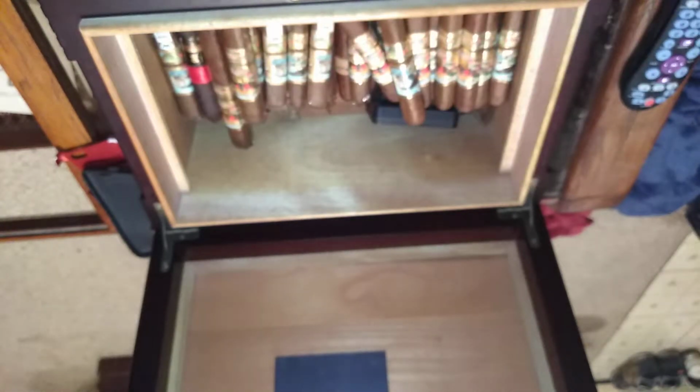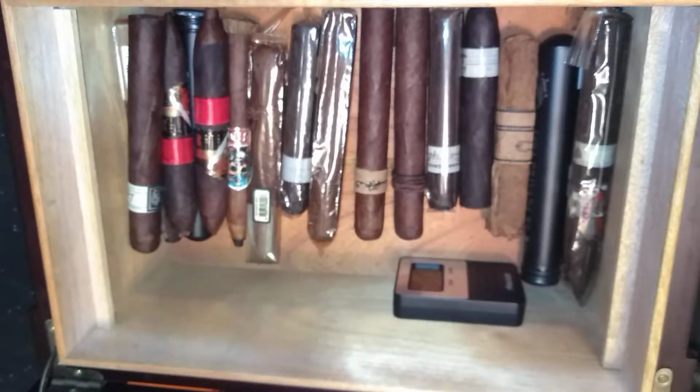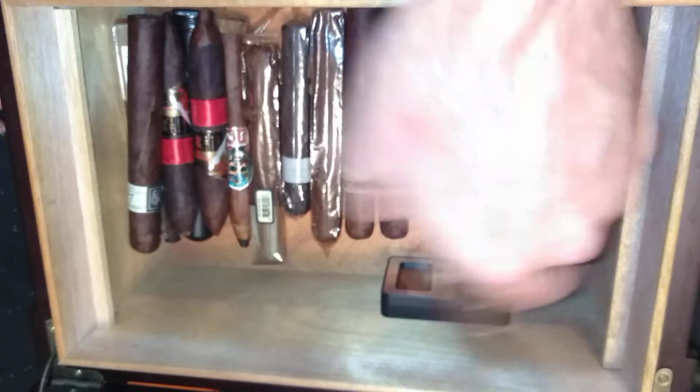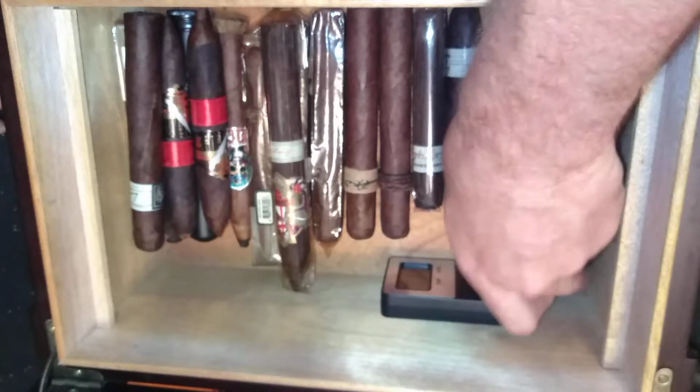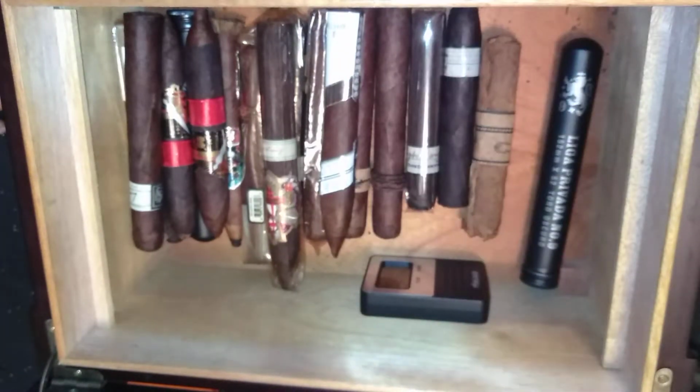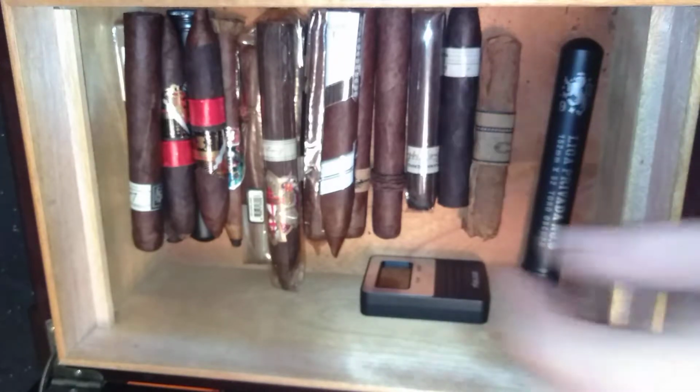I don't know if I have any Robustos in here, guys. Let me get all my cigars out, and then I can show them to you, and we'll be done. Okay, guys. So for any of those of you who have been following my video, for the cigars, here is what's left in my humidor. And now maybe you'll understand why I haven't been doing many review videos.